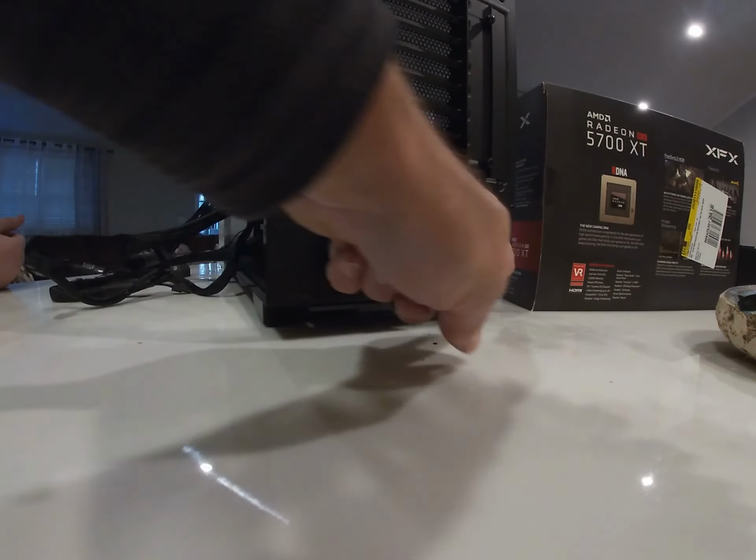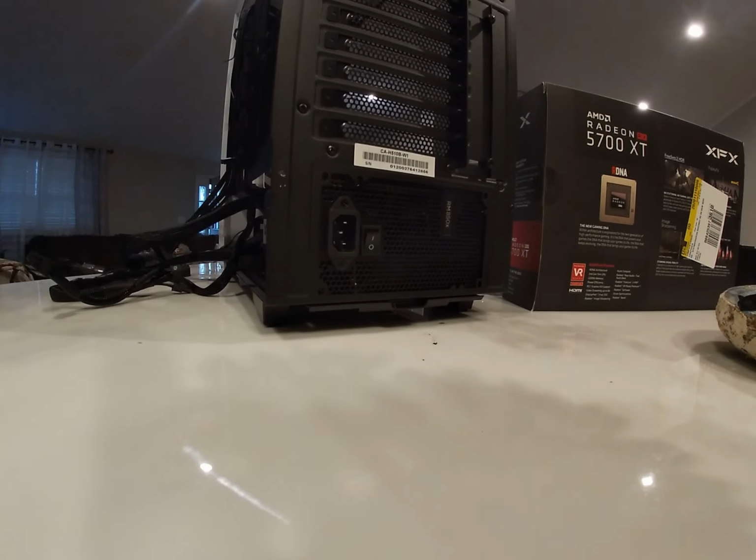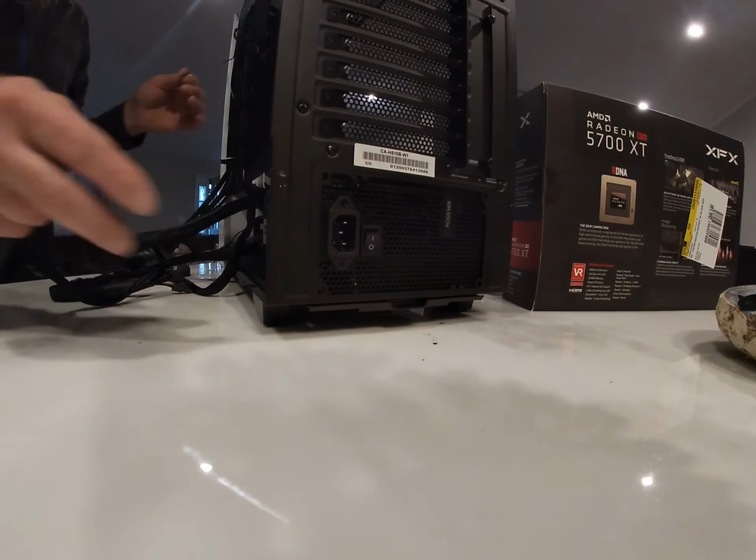And mount your screws up to the four holes. The motherboard, I think, came with the screws. We just have to figure out which ones. The motherboard comes with these, I think that's them. There's four of them. Now this comes with the tower. Now we'll see if these fit.